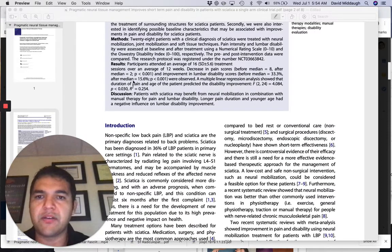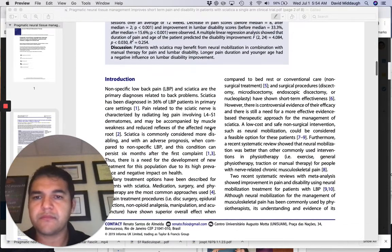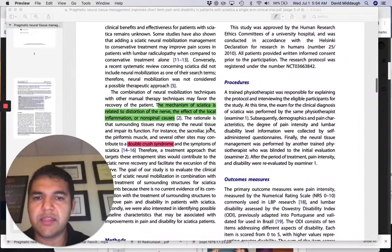What they found in the results, there were 24 or 28 participants. It wasn't that many. It was 20 something. They saw the therapist for 16 visits over 12 weeks. Their pain scores decreased, their lumbar disability scores decreased, and their disability improved. So that was pretty cool. All right, let me get into what they did.